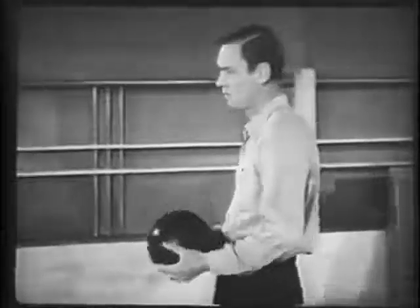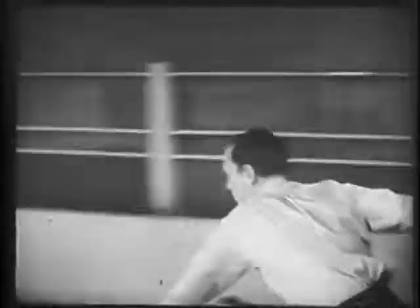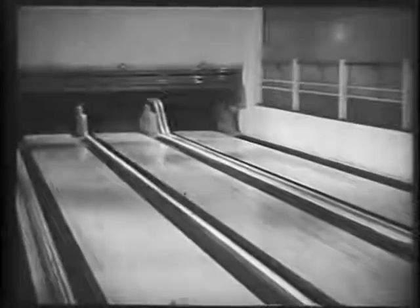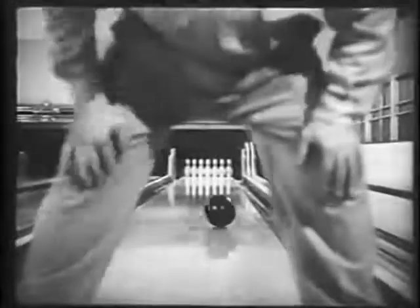The average bowler practices the prescribed form that makes for good bowling. And when he makes a strike, he's a happy cookie. But no average bowler is Andy Varipapa. No, indeed. He's the champ. He's also the greatest bowling trickster of all time. Andy likes to make strikes the hard way.